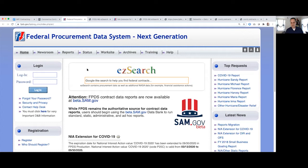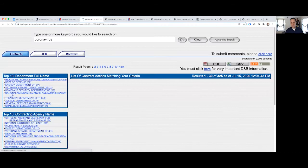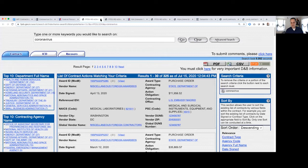At first we were like, okay, it's a Google-like search that can help me find federal contracts. Originally I just started plugging in things like coronavirus, and then I would get a list of contracts back. And we would look at them one by one.